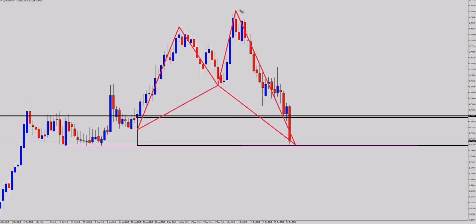But let's go ahead and measure this swing high down to this potential swing low. It hasn't become the swing low yet. There's nothing confirming that this is a swing low yet. We've just come down into this area on a daily chart. We're going to see how that develops.